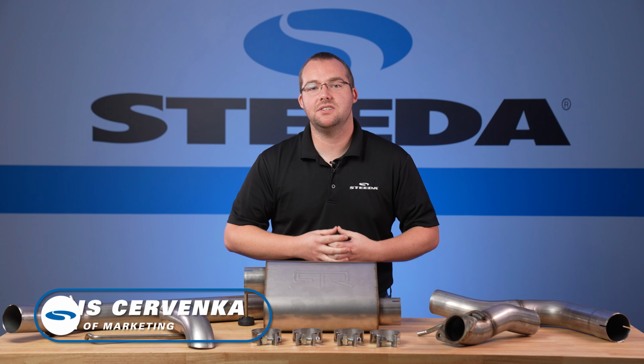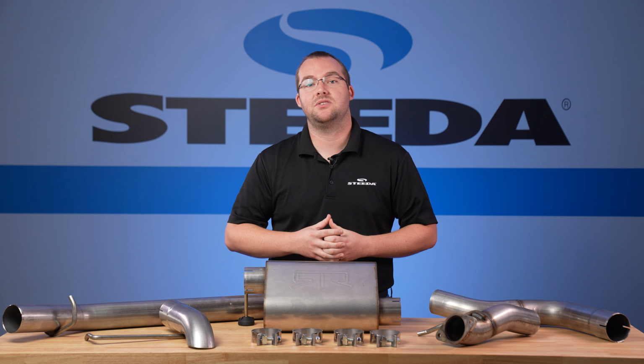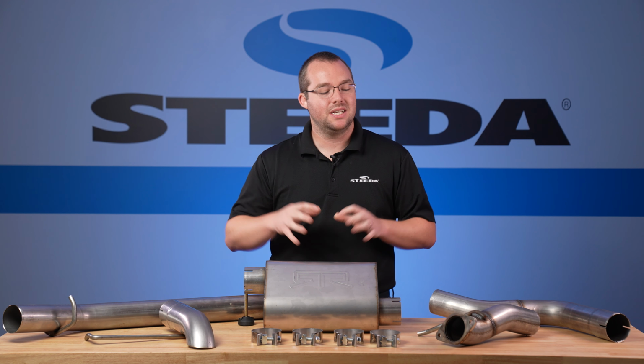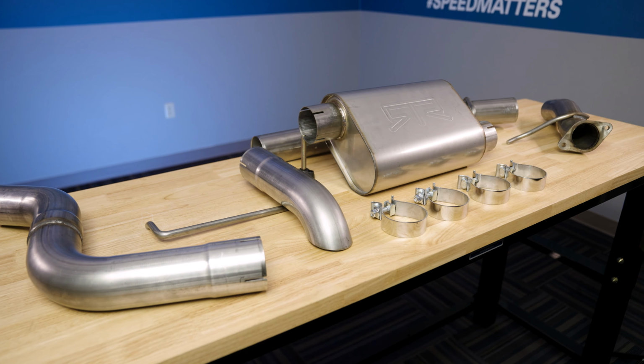Here we have the RTR high clearance cat-back exhaust fitting your 2021 Plus two-door or four-door Bronco. This cat-back exhaust won't fit Raptors, but it will fit everything else. If you're looking for an increase in flow and sound, this is the way to go. It features everything you need for installation. It's a complete cat-back replacement.